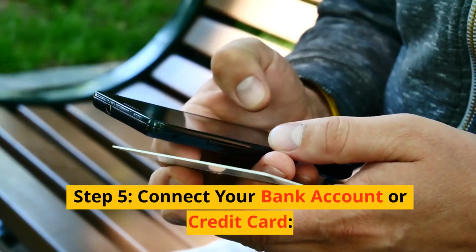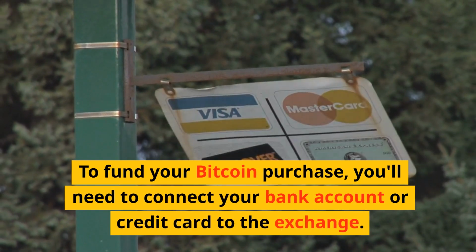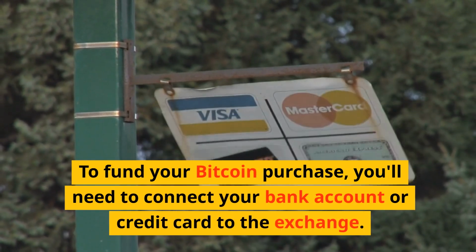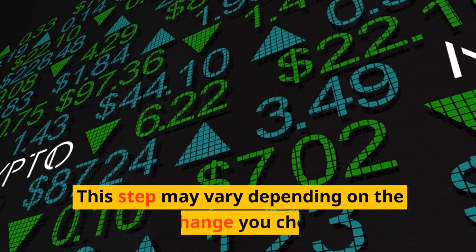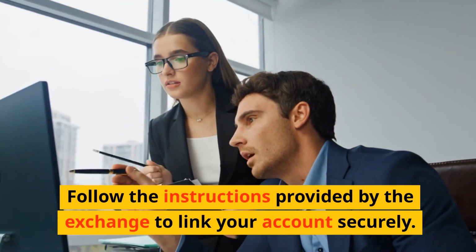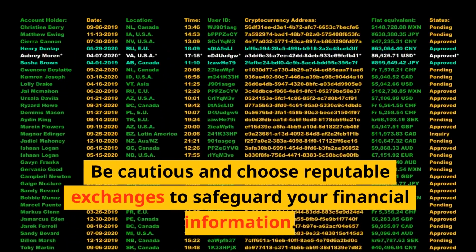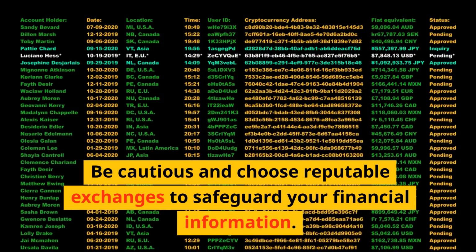Step 5. Connect your bank account or credit card. To fund your Bitcoin purchase, you'll need to connect your bank account or credit card to the exchange. This step may vary depending on the exchange you chose. Follow the instructions provided by the exchange to link your account securely. Be cautious and choose reputable exchanges to safeguard your financial information.